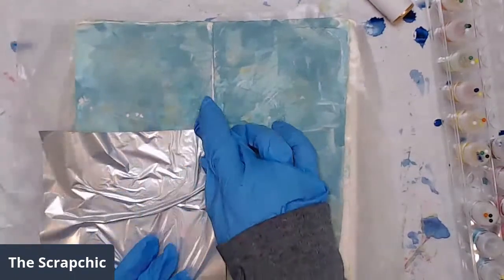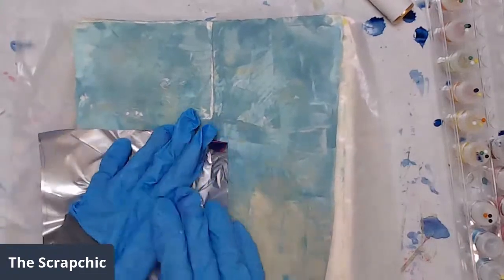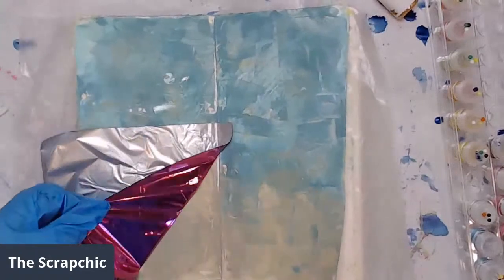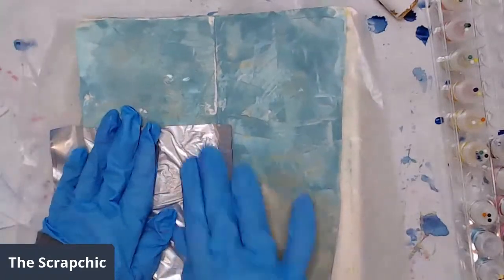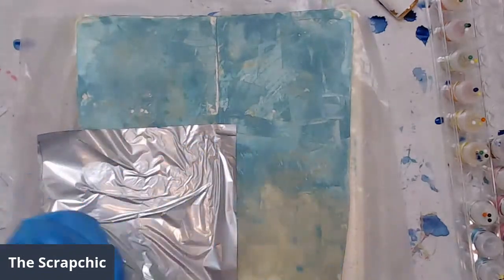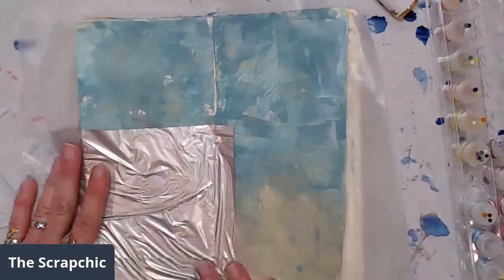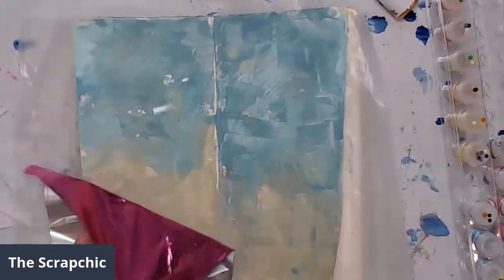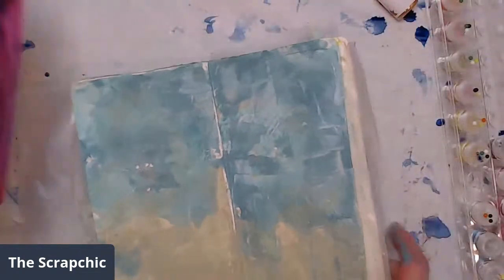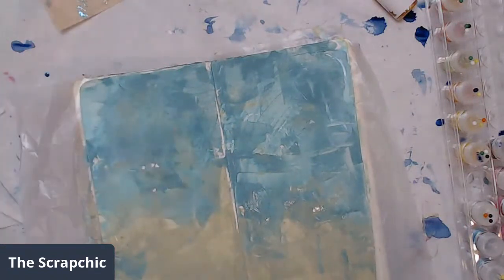Hold on. How about it didn't work? Okay, Kimberly said do the foil again. All right, I'm trying. That's weird. Now I'm done with the alcohol inks. Well, it's not working. It's not working on the paper. It worked beautifully on here. It worked beautifully on here.